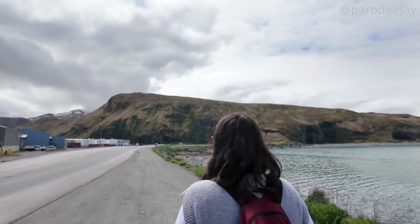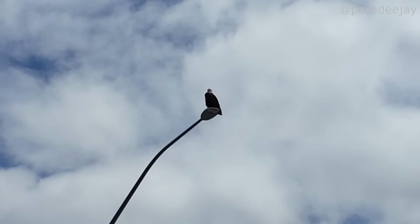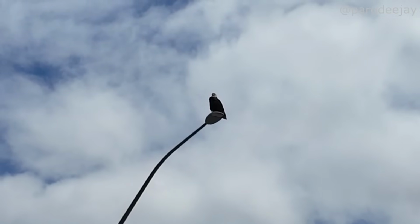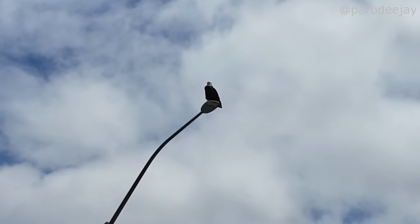Look at this lamppost up here. Has another one. Another one. Sheesh. That's so cool. Now, that's right. We don't need them singing Sweet Caroline. We need them singing eagle songs. So they could be like, welcome to the Hotel Unalaska.